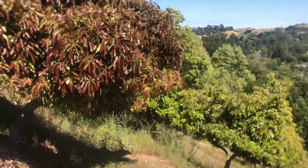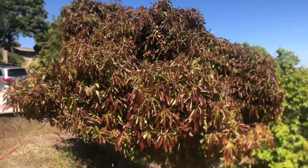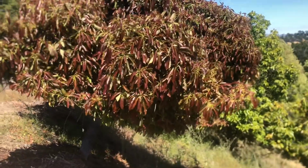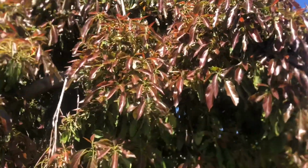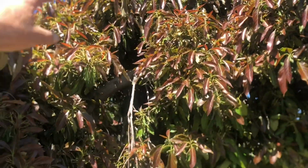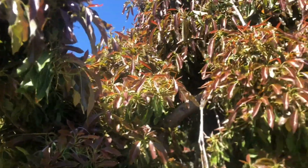This is a dwarf tree, obviously, but it's been here so long that you see it's got that really dense habit. It's part of its dwarfness. It's been here so long, it's actually pretty big. It's probably 15 by a good 18 feet wide by 15 feet high. And you can see it just drapes. Once it gets up, it just kind of drapes down. And what else can I say?